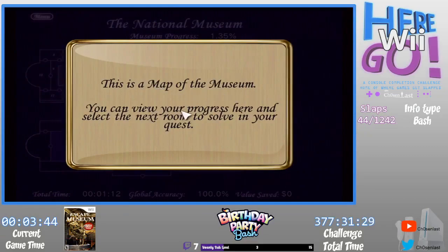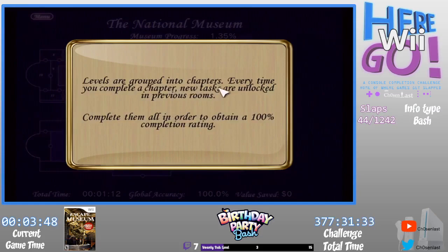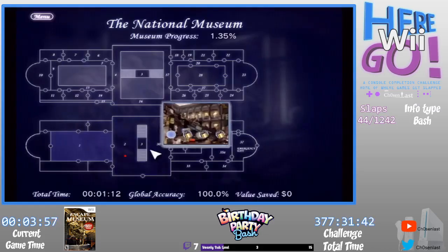The map of the museum, you can now view your progress here and select the next room to solve it. Levels are grouped into chapters. Every time you complete a chapter, new tasks are unlocked in previous rooms. Complete them all in order to obtain 100% of completion rate.